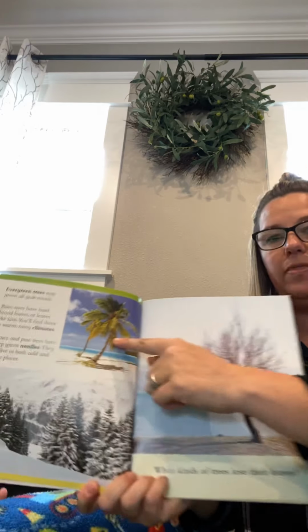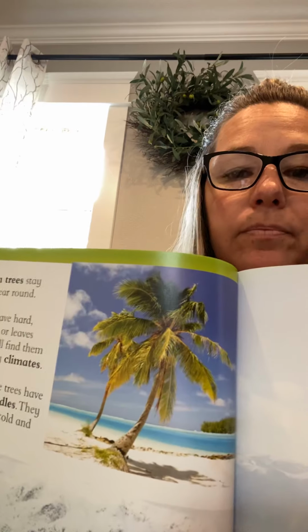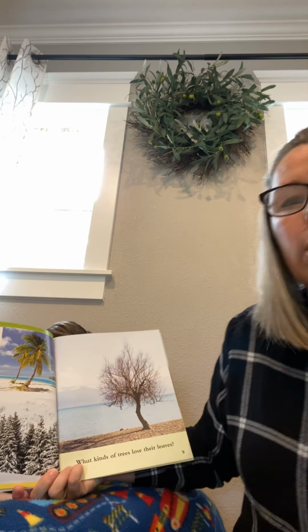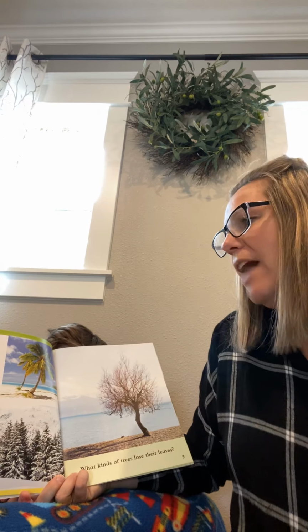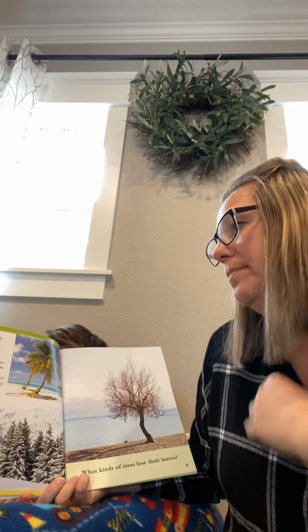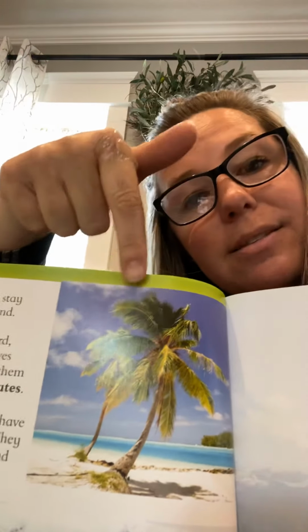How many of you know what this tree is right here? That's a palm tree. And palm trees, they grow in warmer, rainier climates. Palm trees have hard, broad leaves that are kind of like a fan. You'll find them in different places like Hawaii, California, places where it's really hot. Did you actually know too that these trees grow coconuts? Yeah, coconuts.